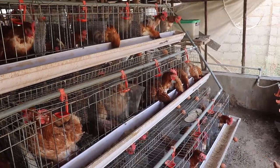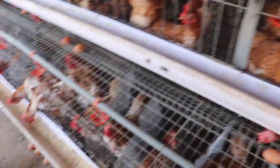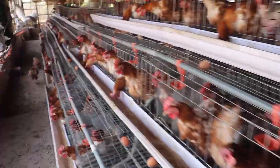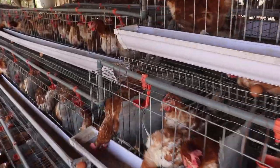While layers take their time and they are genetically made to produce eggs. They produce more eggs, they convert their feed to eggs. Table eggs, unfertilized eggs, unless you introduce a male to do the fertilization. But apart from that, layers just produce eggs, table eggs that you can consume daily.